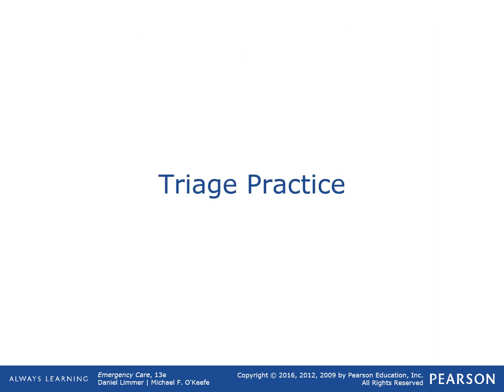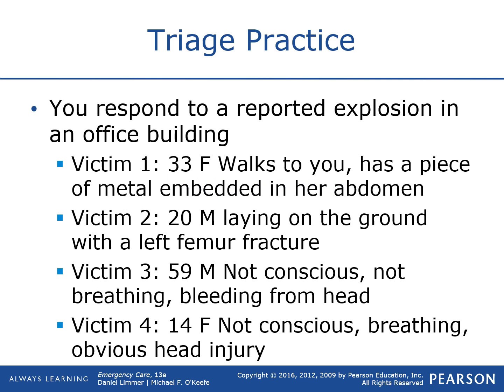We're going to do a little bit of triage practice now. So you respond to a reported explosion in an office building. You have 4 victims. Victim 1 is a 33-year-old female who walks to you, has a piece of metal embedded in her abdomen. Going back to that START triage, this is a perfect example. This is someone who is very injured, but she is walking to you. So per the START triage, she is automatically a green. She is a priority 3 because she is able to walk.